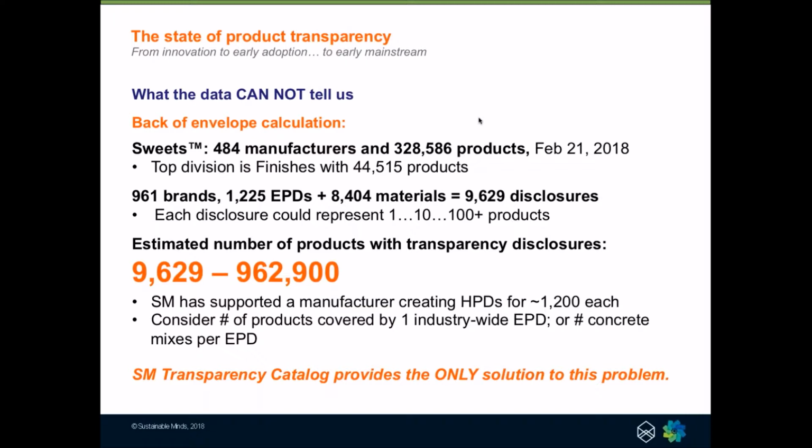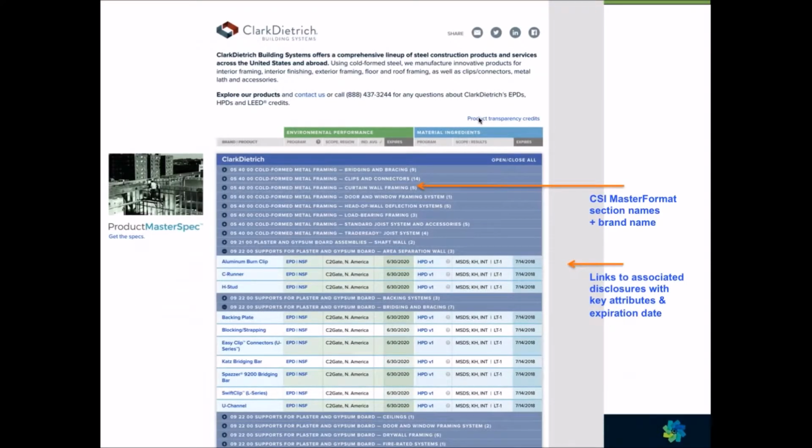And so this insight was something that we had when we started the catalog, which is why the standard presentation of product information in the catalog is shown in this fashion. The manufacturer gets to organize their products by CSI MasterFormat division, and then within each division, they can show the products that they have correlated to each of the disclosures that they have. And oftentimes, a manufacturer has more than just one type of material ingredient disclosure. And this links to their website. These link to the disclosures. And everything is there all in one place.